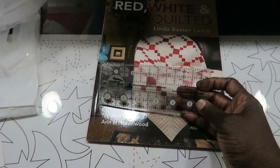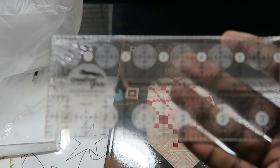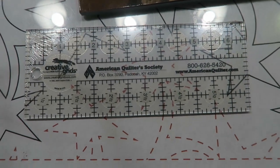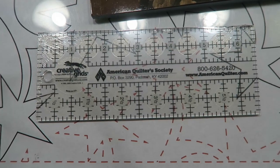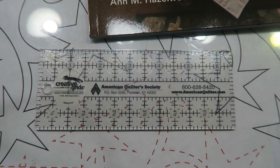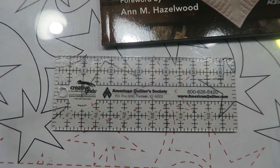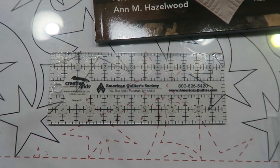And then in addition, they also gave this ruler that's 2.5 inches wide by 6.5 inches long. So I already have one of these rulers. They gave us these rulers in a previous year, and I really like it when I'm cutting down my scrap. So this will be great because I can keep one by my long arm area and one in my actual sewing room. So that is all that I actually purchased from the show, and I had a great time.